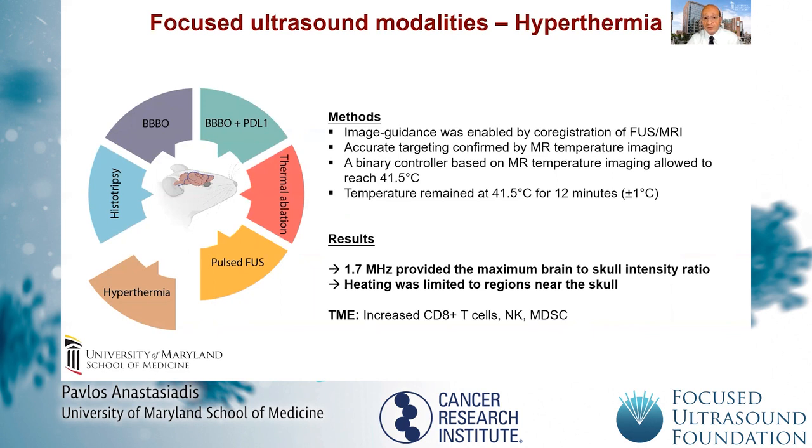FUS-induced hyperthermia caused changes in immune cell trafficking in brain tumors. There were significant increases in effector CD8 plus T cells and activated natural killer cells. There were no changes observed in immune cell populations outside the brain.